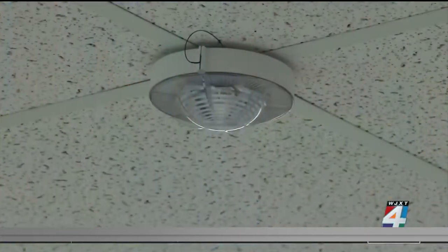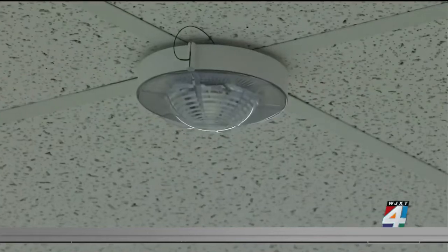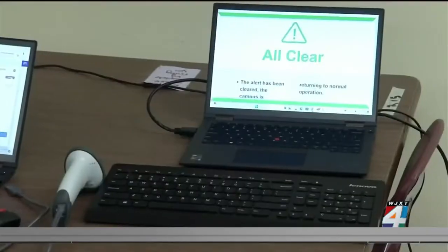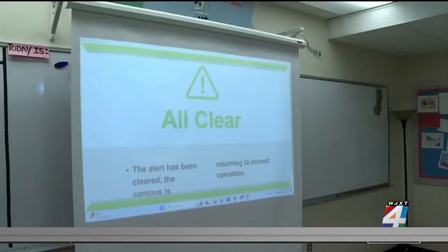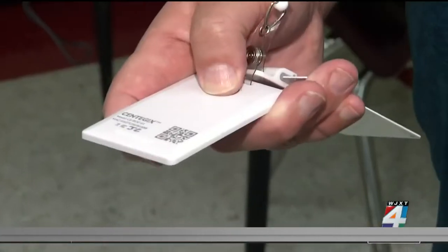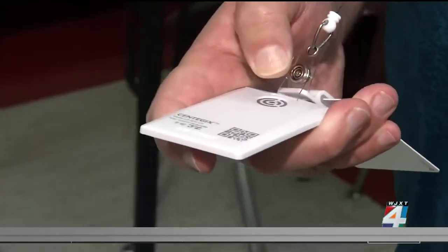And when a lockdown is ended, an all clear can then be just as easily issued throughout the entire school. The sensors will turn green, as you see here, and flash. Alerts will also post that on teacher computers and projectors like you see. These cards will also be used, by the way, to trigger help for teachers in a classroom. Maybe there's a medical emergency or a problem with a student, by pushing the card 4 times instead of 8 or more times.